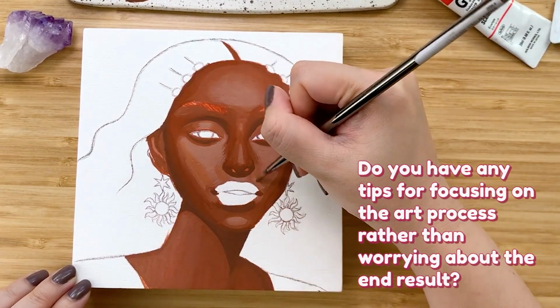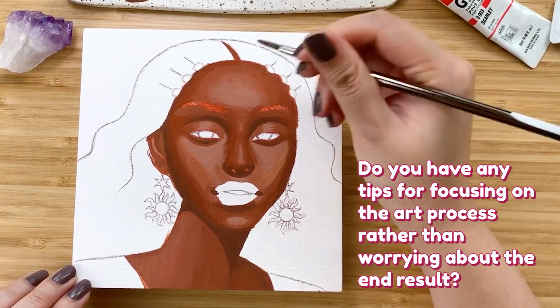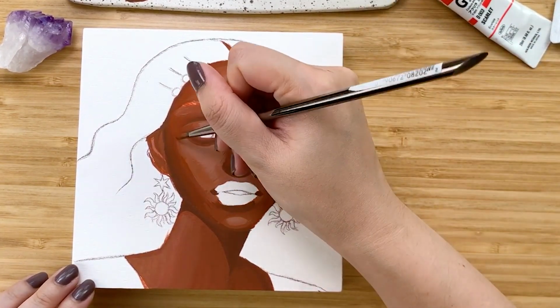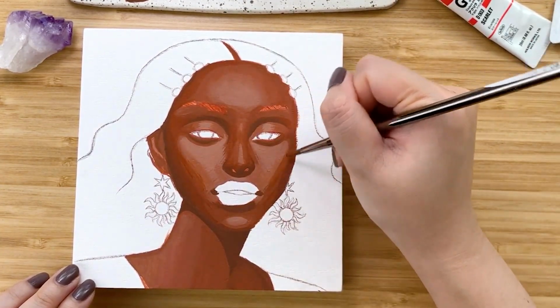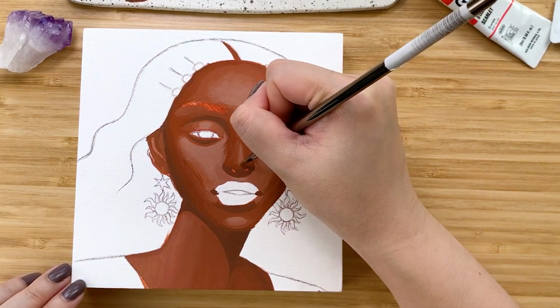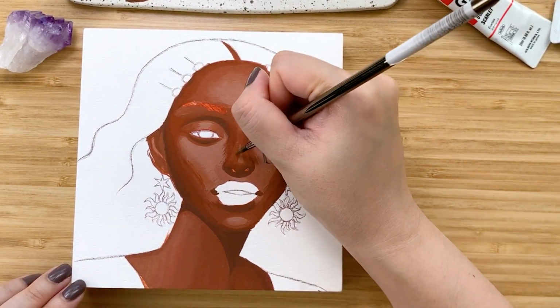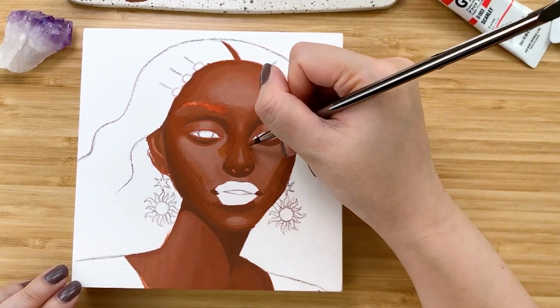Do you have any tips for focusing on the art process rather than worrying about the end result? I would say to try and get yourself into the mindset of, even if the final result is not what you hope it's going to be, the effort and energy you're putting in will ultimately serve you in the long road anyways. Practice is key in becoming a better artist, so any time you put into your craft is time well spent.